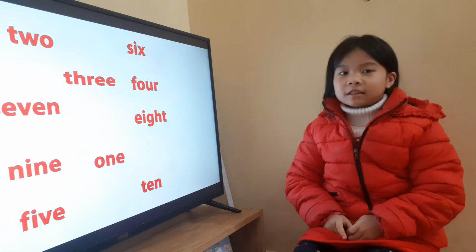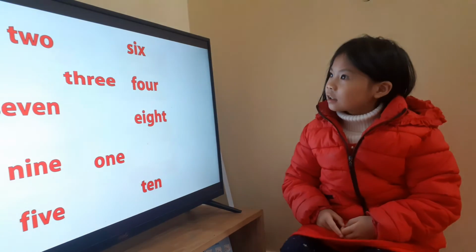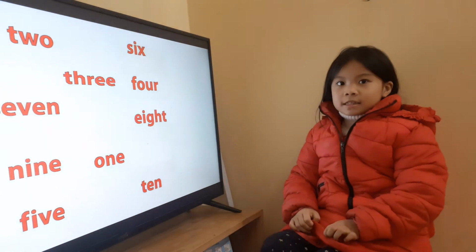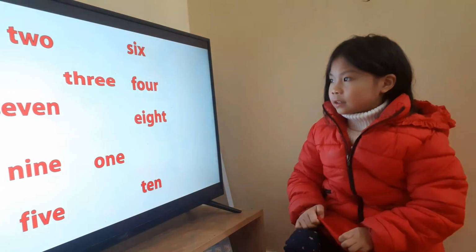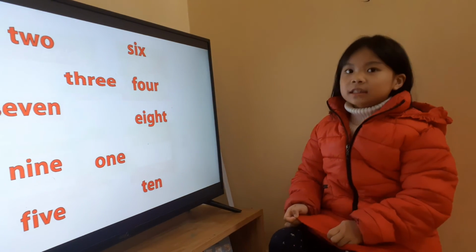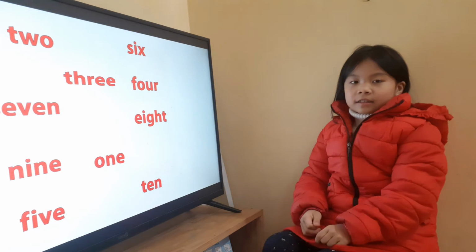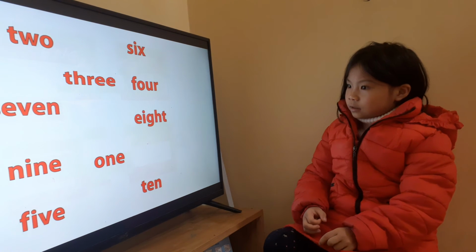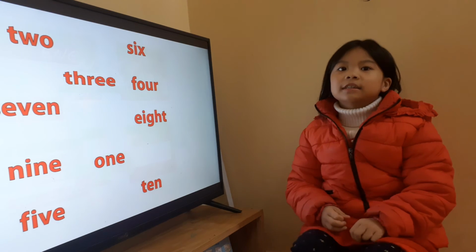Now, another topic for you about numbers. Okay, there are some words about numbers. Tell me, where is number 2? Okay, can you spell number 2? T-W-O. Good. Okay, and let's find number 8 and spell it. E-I-G-H-T. Okay, good job. And find for me number 3 and let's spell it. T-H-R-E-E. Okay, very good.